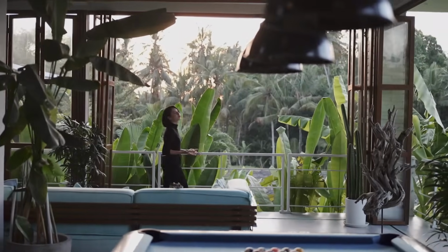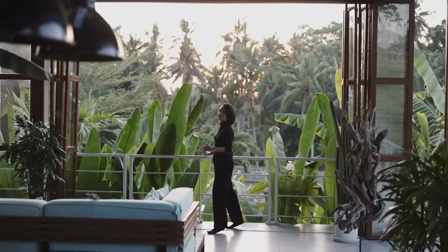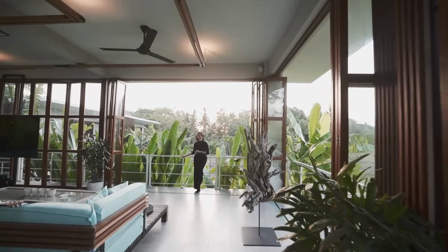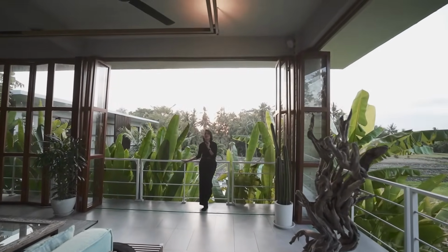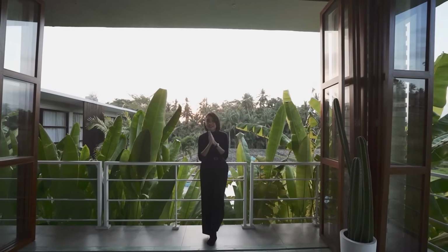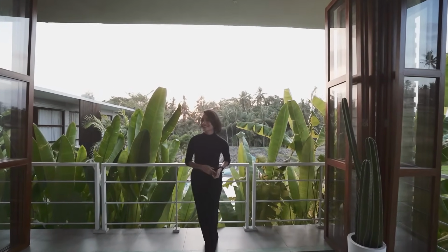We are in beautiful Bali, Indonesia, and we're in one of the biggest villas in the area, which is only 5 minutes away from Tanah Lot beach. We have beautiful tropical architecture with lots of open spaces, and I can't wait to show you guys.